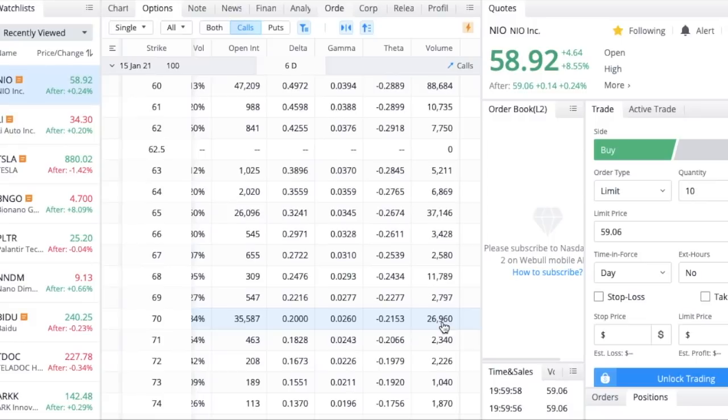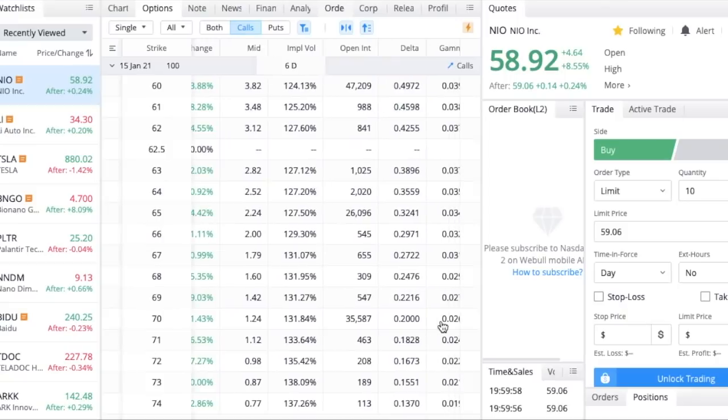We don't really know if the people who were selling or buying these contracts have held them for a while, were riding the run up, and were liquidating these positions, but it's safe to assume that a lot of people are still holding these contracts in their brokerage accounts because of this super high open interest. And if you multiply the open interest by the price of an individual contract, so 1.24 is going to equate to $124 per contract, it's about a $4.5 million bet in total on this strike. So that is pretty big.